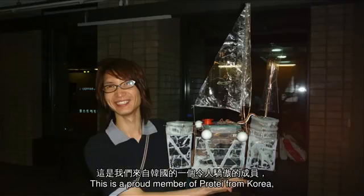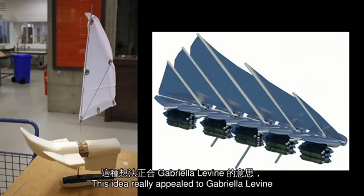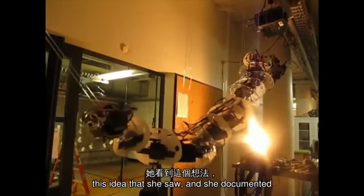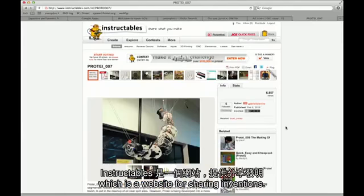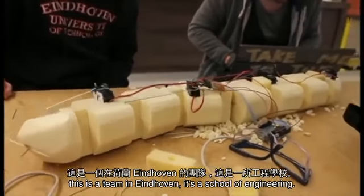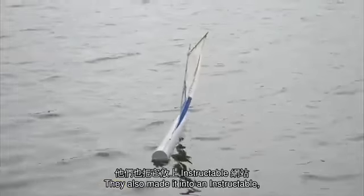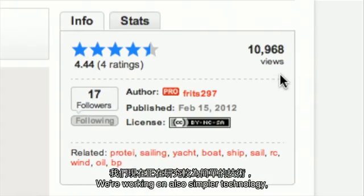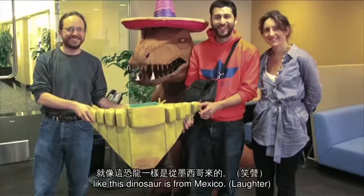This is a prototype from Korea, and on the right side, this is a multiple mast design proposed by our team in Mexico. This idea really appealed to Gabriela Levine in New York, and so she decided to prototype this idea that she saw. She documented every step of the process, and she published it on Instructables, which is a website for sharing inventions. Less than one week after, a team in Eindhoven, a school of engineering, made it, and they eventually published a simplified design. They also made it into an Instructable, and in less than one week, they had almost 10,000 views, and they got many new friends. We're also working on simpler technology, not that complex, with younger people and also older people, like these dinosaurs from Mexico.